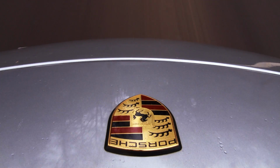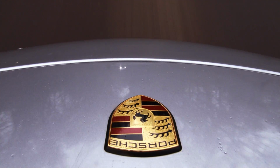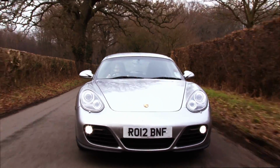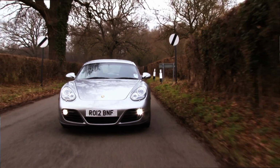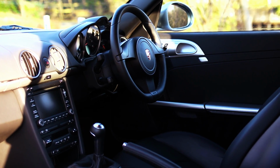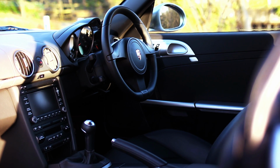Anyway, back to part sharing. The Cayman shares bumpers and the like with the Boxster, but I bet you didn't know that it was designed with hints of 550 and 904 coupe in it. So maybe it's not just a Boxster with a roof. The interior is reminiscent of every Porsche from the mid to late noughties, but that roof does a little bit more than keep the rain off my head.